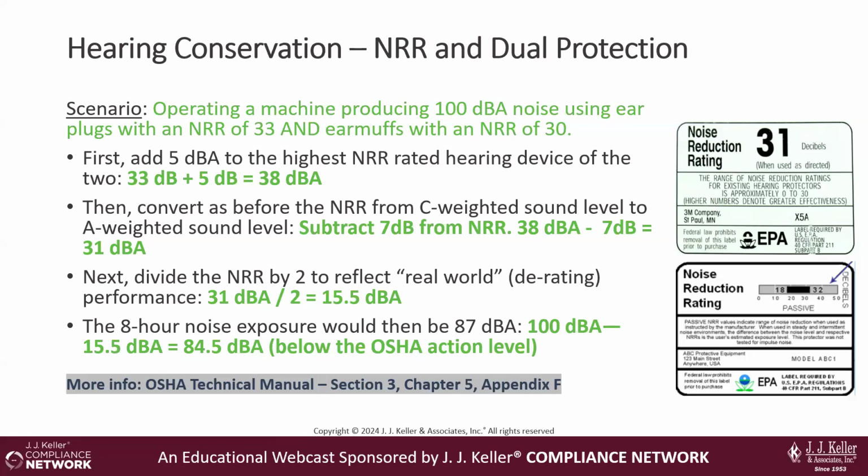But first, it's important to remember when calculating NRR and hearing protection effectiveness, tests are only as good as a properly fitted and worn hearing protective device, right? You can have the best NRR and the best HPD, but if people aren't wearing them or they're not wearing them properly, it's not going to do us any good. The NRR for dual hearing protection, such as, like I mentioned, an earmuff on top of an earplug, is really dependent on HPD selection.